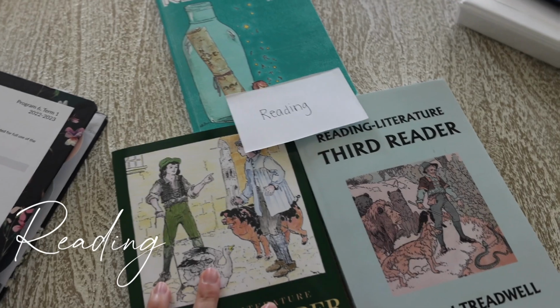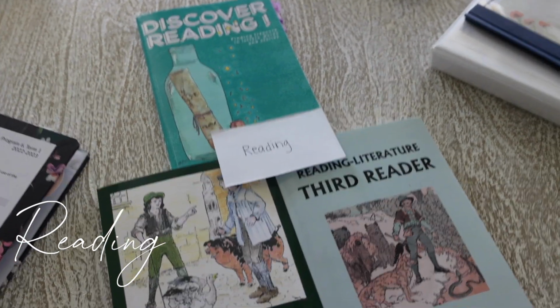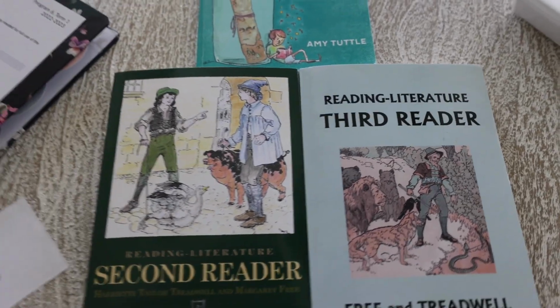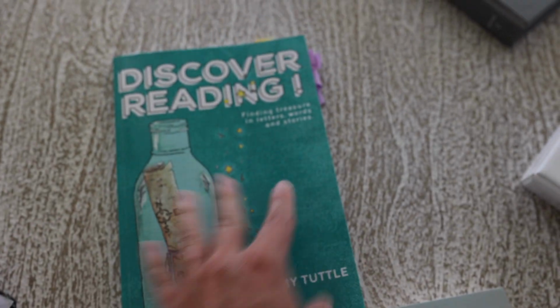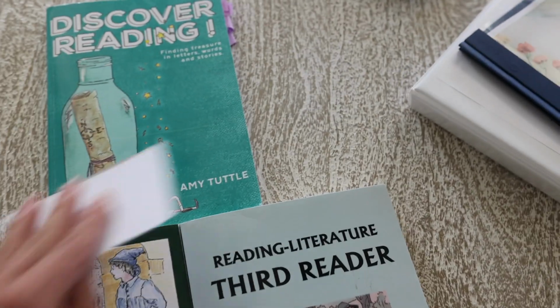So there's that. For reading, I actually have a video on how I taught reading last year. My daughter can read, and she is reading voraciously now. She will not stop reading. So I actually don't really need to do too much more from this book, but I am going to finish it up. We have a few things we didn't do last year that I could work on with her. This is the Discover Reading by Amy Tuttle.